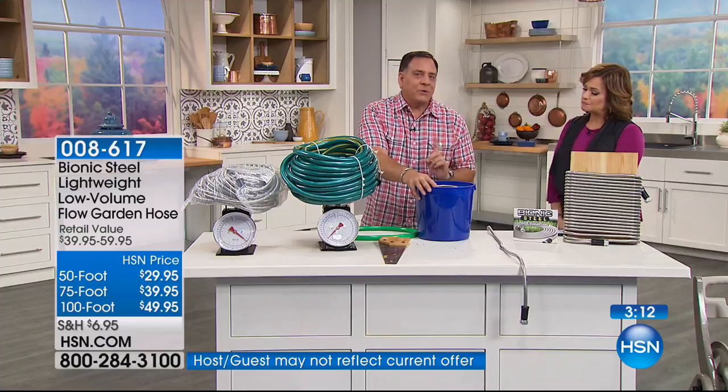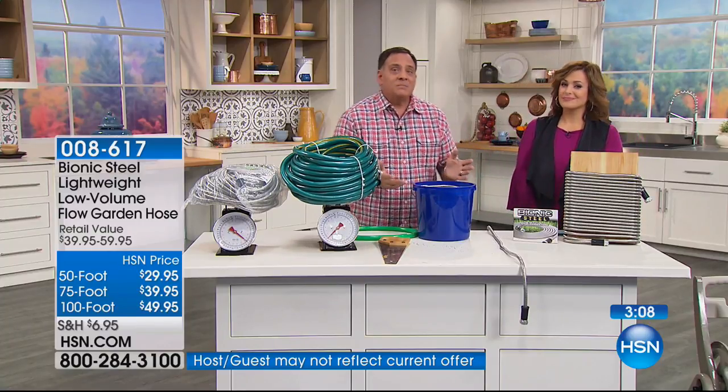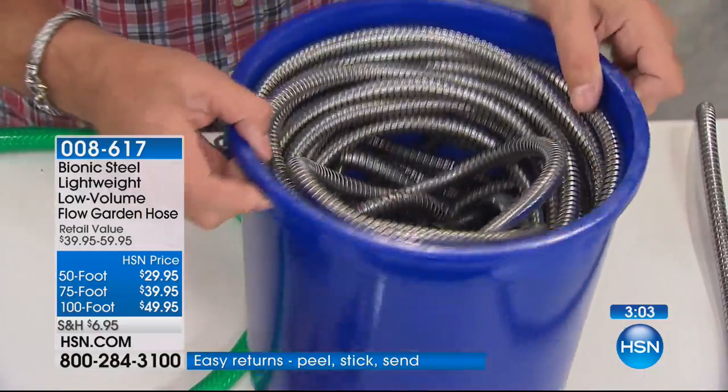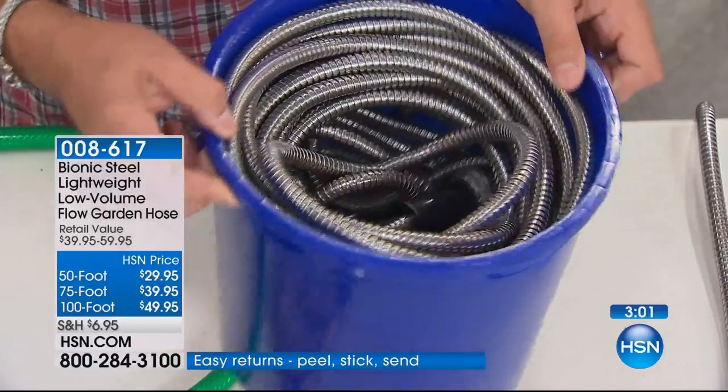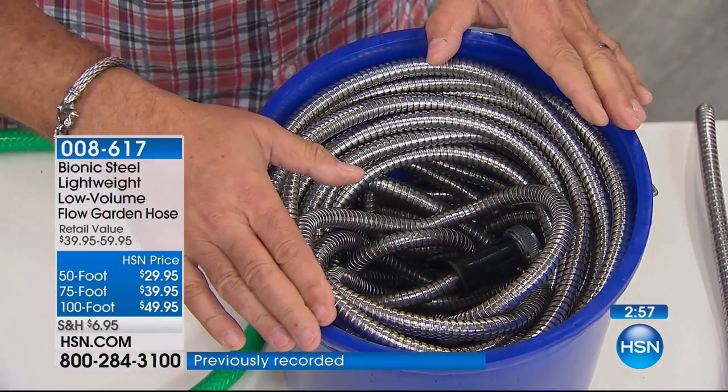008617 is your item. And for the folks out there that are boaters, that have RVs and travel a lot, think about the ability to carry, for the first time maybe ever, a full 100 feet of hose in a regular size bucket that you're seeing right there. And this is great for people who live in condos and townhouses too, apartments.